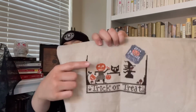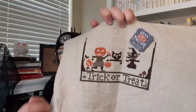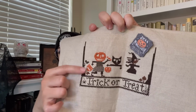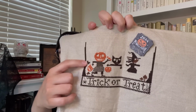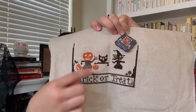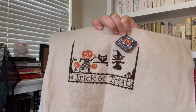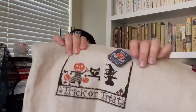So what I got done in here is I added the iris to the eye there. I started filling in the second color of her dress. I completed the trunk of this tree and got onto a leaf here. I completed the whole outline of his face except for the eyes and nose area. I got his arms in, and then I started her dress. So I am happy with this progress, and I do love this. I love this stitch. It is so freaking cute.